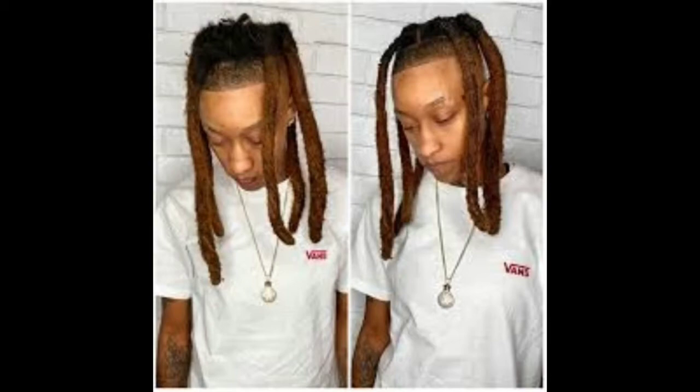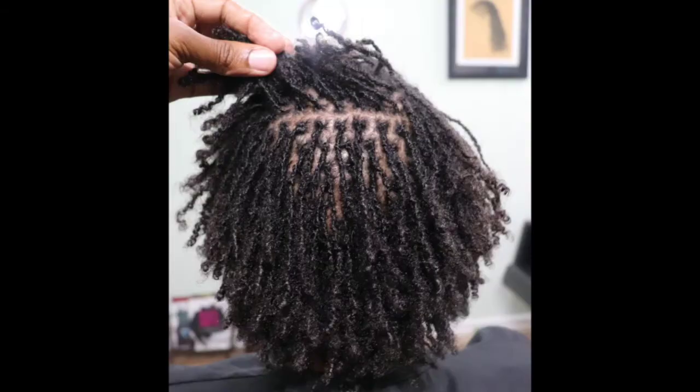Sister locks. What are sister locks? The internet says that they're a versatile natural hairstyle that consists of tiny sized dreadlocks, and instead of relying on twisting or rolling technique, they're created by using a special tool that builds the locks from the ends of the hair to the roots. And yes, that is true.